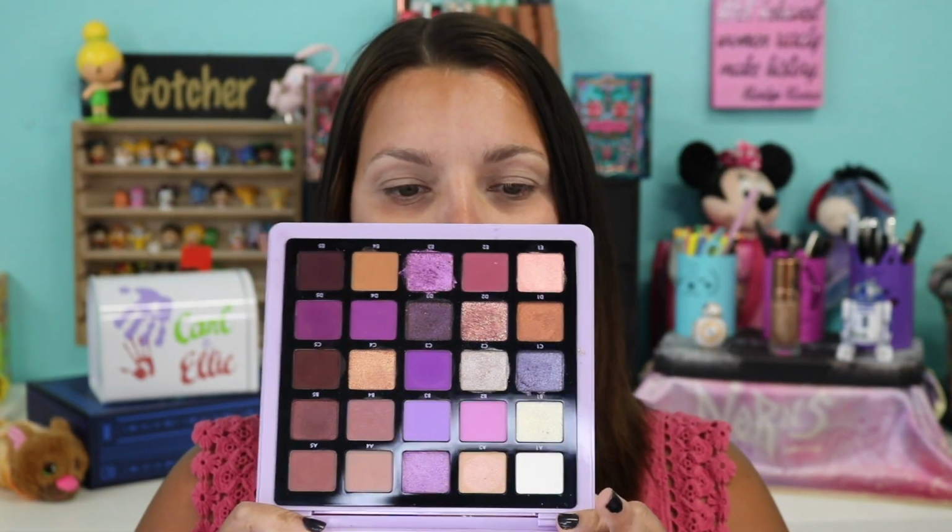I used this the other day in a live and I'm excited to play with it again. So this is what she looks like on the inside. It's like a big version of the Norvina palette that came out a couple of years ago. It has a lot of purples, some neutrals, and I really enjoyed it the other day. So we're gonna do another look and tell you my thoughts on this palette.